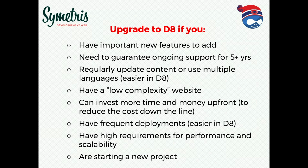Now, it would be nice if you can have that investment of saying, hey, I'm going to spend more money up front to reduce the cost down the line. Not everybody has that privilege, but again, moving over to D8 now is going to save you headaches down the line. And if you have frequent deployments, so regular updates to the code or features of your web application or web platform, then that's definitely an advantage of moving to D8.